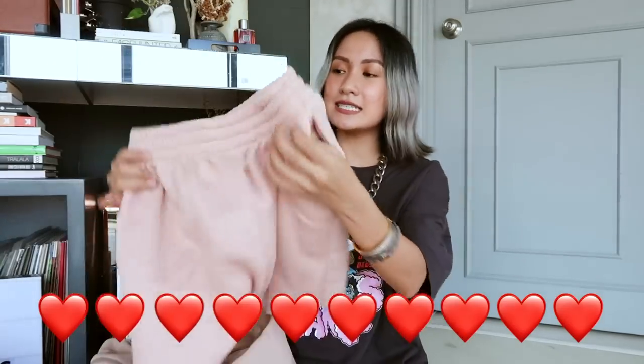So I have this and this. I really love like long boyish shorts. Actually, isa sa mga ginagawa ko sa Uniqlo, I go to the men's section and I buy their shorts. Like I wear it.